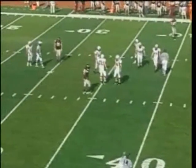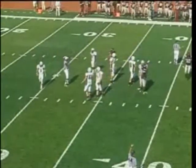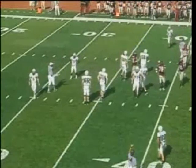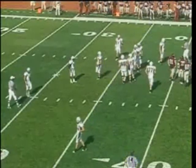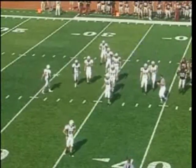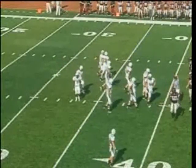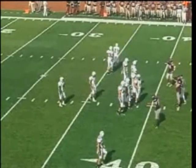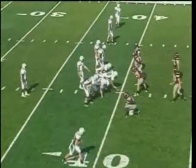1:19 left. So it'll be second down and 10. Pressure by number 91, Jim Mira. Colgate led 6-3 at the quarter. We were all even at the half, 13-13. We were all even after three quarters, 20-20. But Colgate has scored 2 touchdowns here in the fourth. They lead 34-20 over the Big Green.